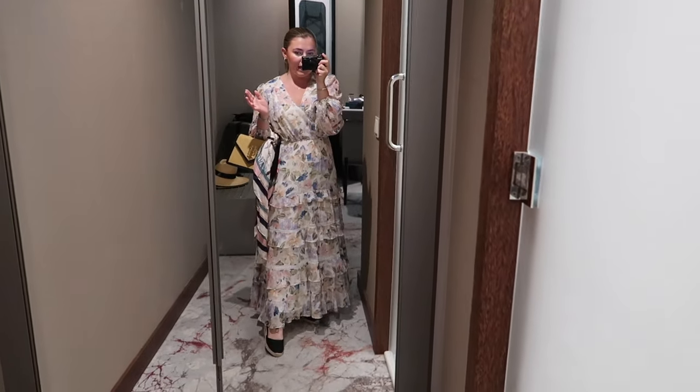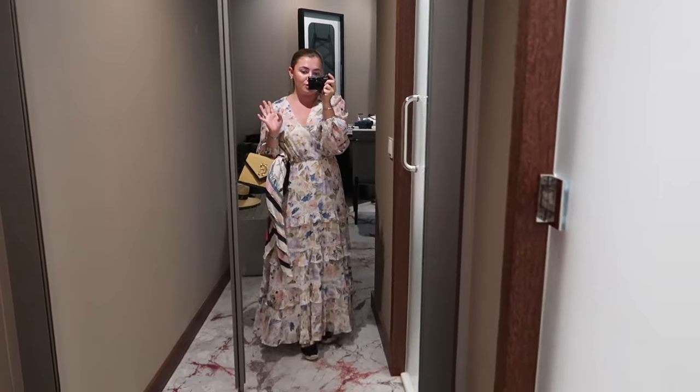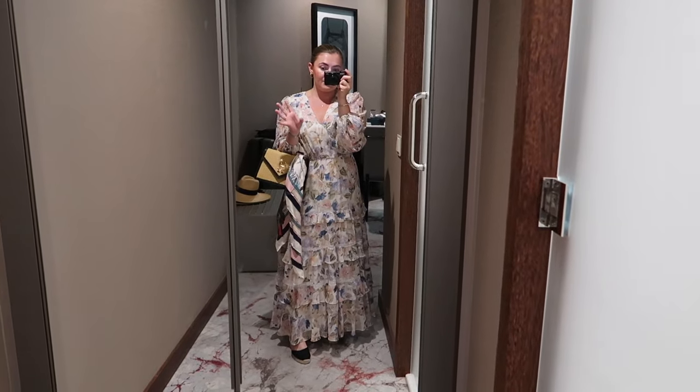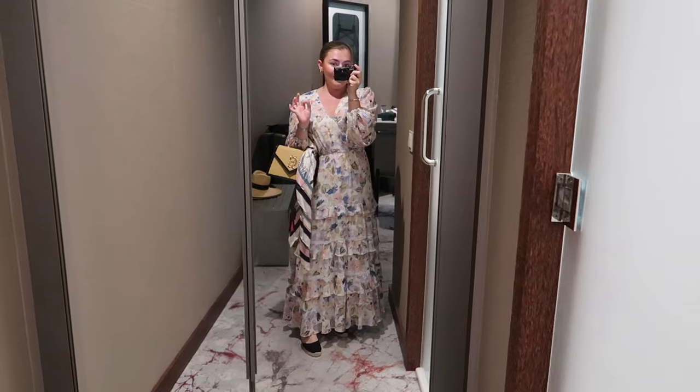I'm going for my little castagne espadrilles, which I feel like are a good shoe to wear because they're closed toe. Again, I don't want to get too chilly. I do feel like I'm really trying to prepare myself to make sure I'm as comfy as possible. Apparently they provide blankets, which is fabulous if you get a little bit too cold.